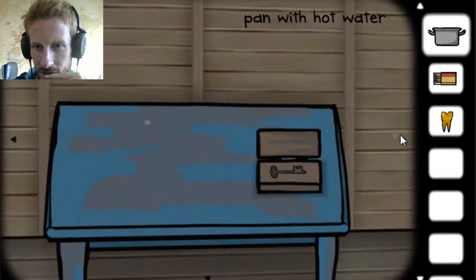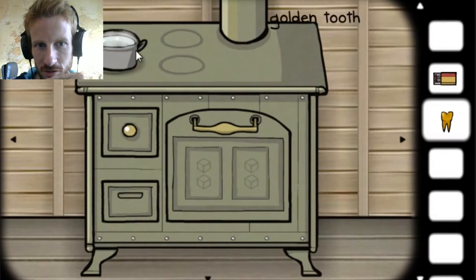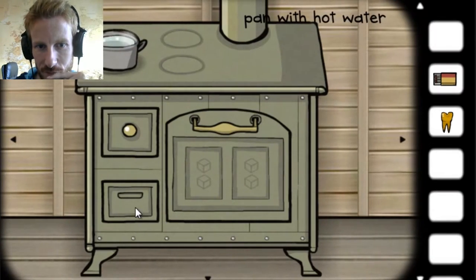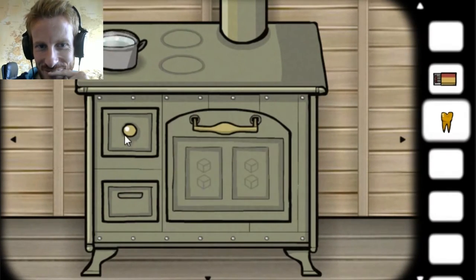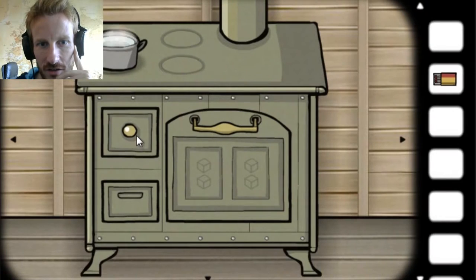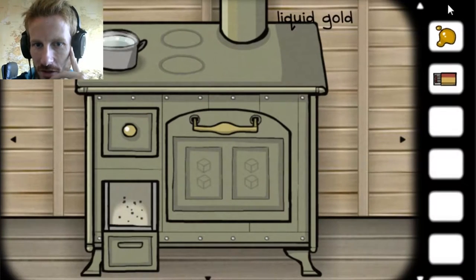Okay. I got something. What if we put the pot on the stove? We put the gold tooth in the pot. No. Pot on the stove, we put the gold tooth in a drawer. No. Oh! I can put the gold tooth on the fire. Close it, open it up, and look what I got. What? Oh, I did! I got a big old blob of liquid gold!